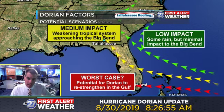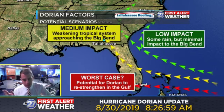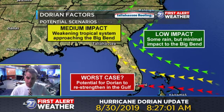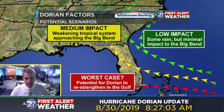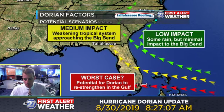Medium impact if you get a weakening tropical system, which is looking like the most likely scenario at this point. There's still lots of possibilities. Low impact if we see this thing curve off into sea. That would be ideal for us, as we would just get a little bit of wraparound rain there.